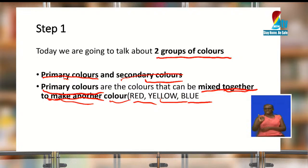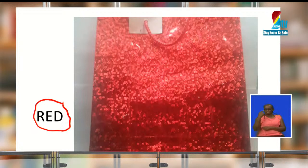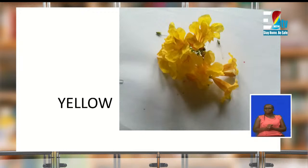Okay. Look at the picture there. It shows a gift bag. And what color is the gift bag? It is red. The gift bag is red. Good. Can you identify anything red around you?